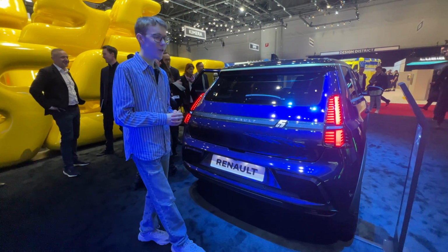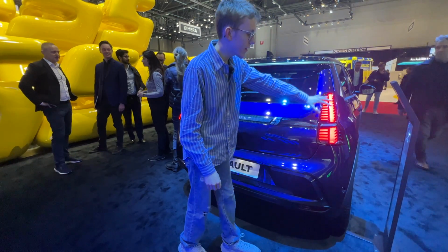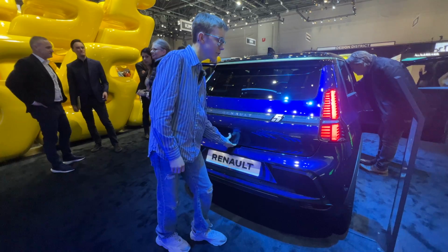The back of the Renault 5 is really where it sells itself, with these retro inspired tail lamps. You've got Renault there, and then the little 5 logo as well. I'll show you the boot.